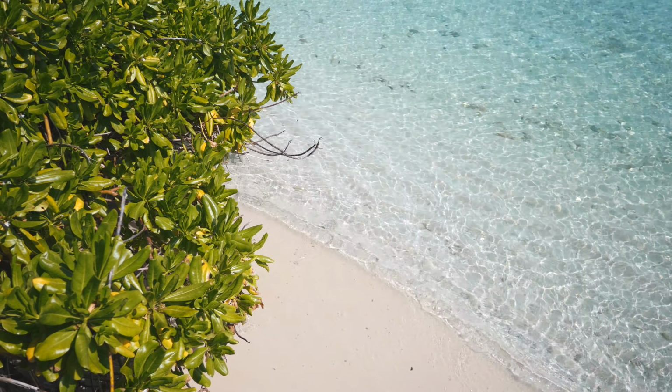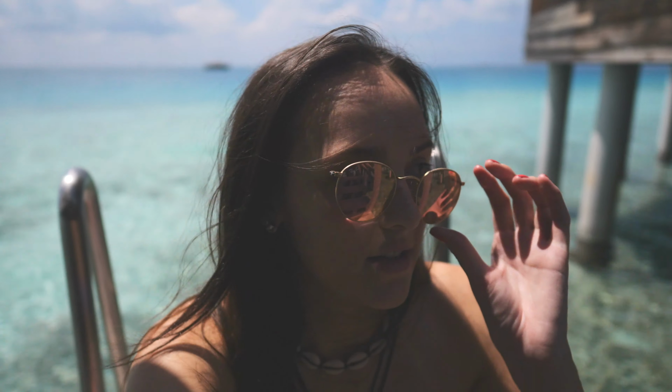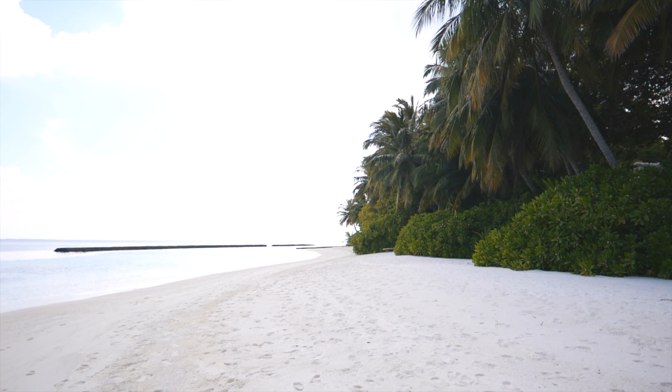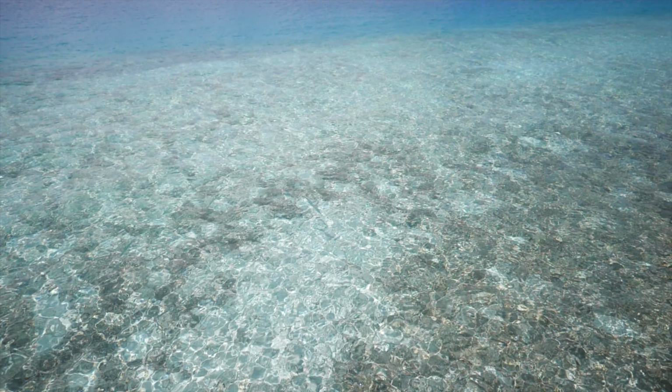At full capacity, it has 150 guests. But because of COVID and stuff, there's only 30 at the moment, including us, so it's quiet around here and meant to feel like a private island, which is quite nice. Great for social distancing. I am so excited to be in the Maldives. I've never been anywhere like this.